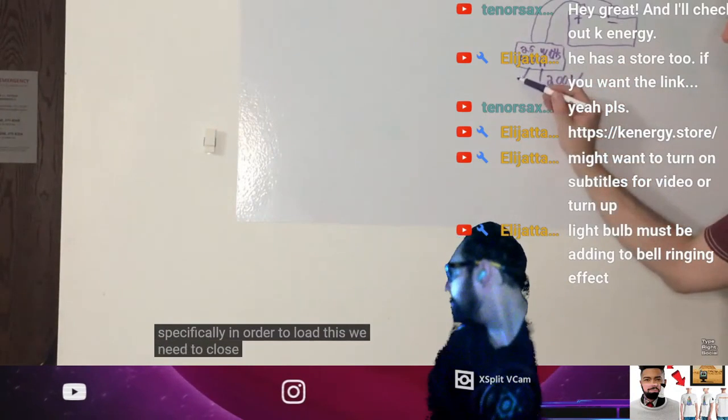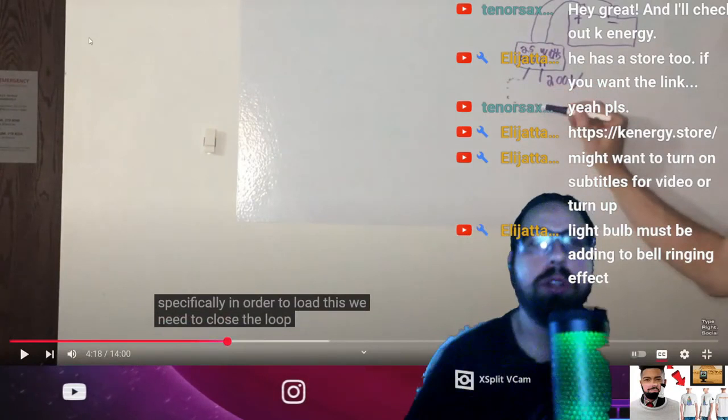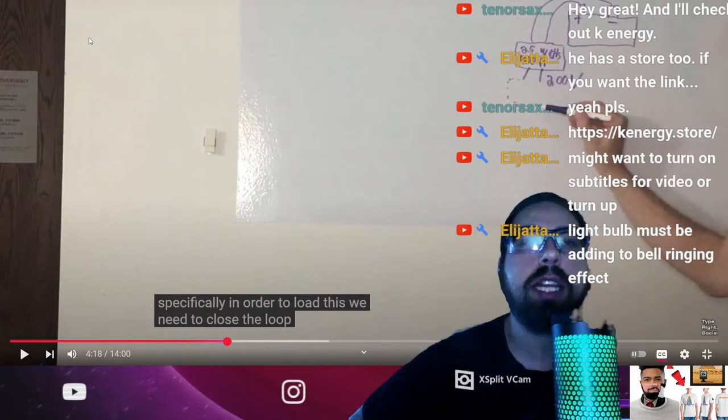Now, according to our laws of physics, Lenz's law specifically, in order to load this, we need to close the loop here. You know what? I think Elijah might be onto something.